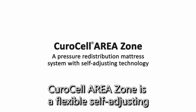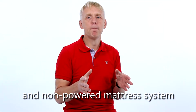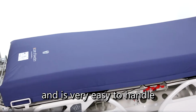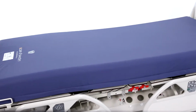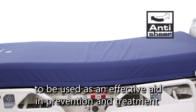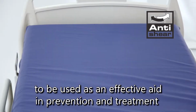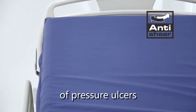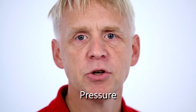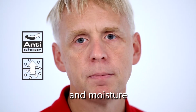CuroCell Area Zone is a flexible, self-adjusting and non-powered mattress system. It can be used in all kinds of healthcare settings and is very easy to handle. CuroCell Area Zone is especially designed to be used as an effective aid in prevention and treatment of pressure ulcers. The mattress addresses three important elements: pressure, shear and moisture.